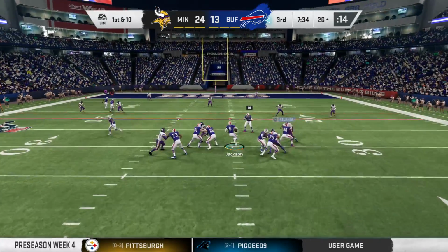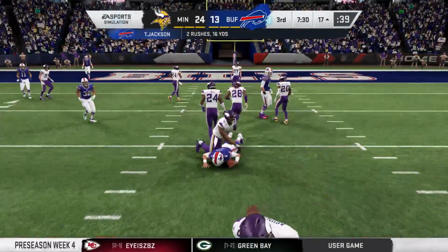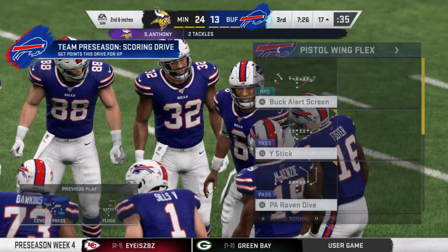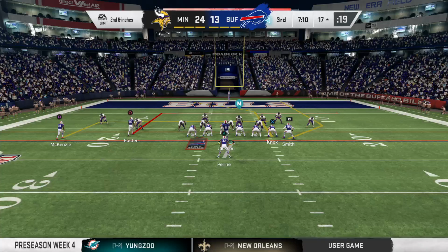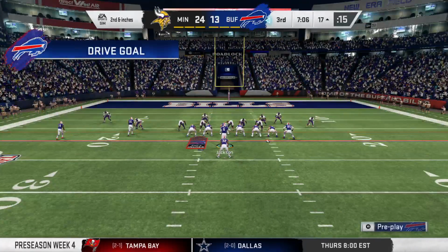And Jackson throwing once more. And an alley to run. And he will avoid the contact as he slides to a stop. He'll get 10 there all on his own, but it'll be 2nd down. So not quite a first down just yet as they come up on 2nd and less than a yard.